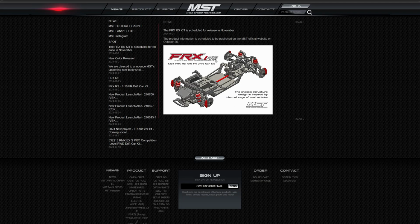And then we got MST here. They're teasing us with this very unique design drift car. It looks like they're saying that the frame rails are similar to a real car. I don't know about that, but it looks like a center mounted motor in line with the drive shaft. That's kind of cool. And it looks like all the drivetrain's dropped real low. We just got a rendering right now, but pretty interesting design. This company MST, in terms of layout, they're pretty unique. I give it to them.